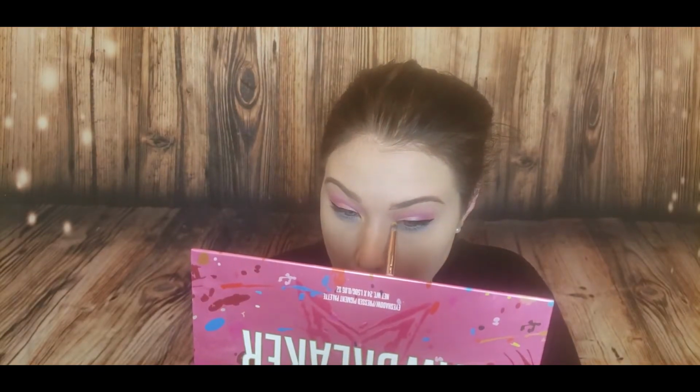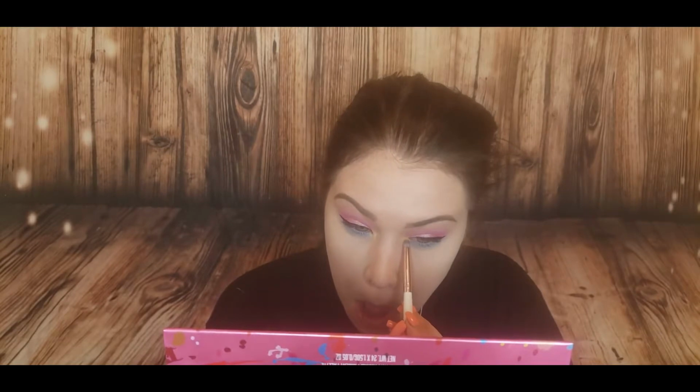I'm gonna take a nice dense pencil brush. I'm gonna go into Lemon Drop, and I'm going to pop that on my inner corner. And not only does that kind of separate the pink from the blue on my inner corner, it also kind of makes me look like I got a lot of beauty rest. Boom. All right, let me fix this wing. There we go. A little bit better.